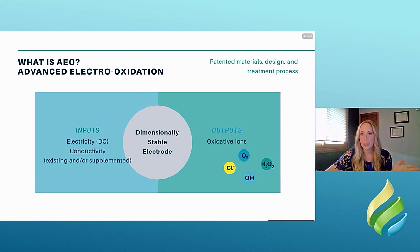And so your big inputs, other than the actual wastewater flowing through the system, are electricity, so DC, and then also, if there isn't enough conductivity existing in the waste, we may supplement that. But for the most part, this process doesn't require a large chemical addition, and that's what makes it a little bit different than other AOP, advanced oxidative processes, that you might be more used to. The outputs that we're getting from this are ozone, chloride ions, hydroxyl radicals, and hydrogen peroxide, in varying levels, and that's what's doing the actual hard work for you.